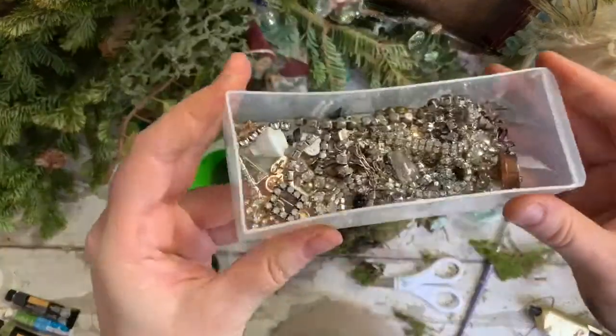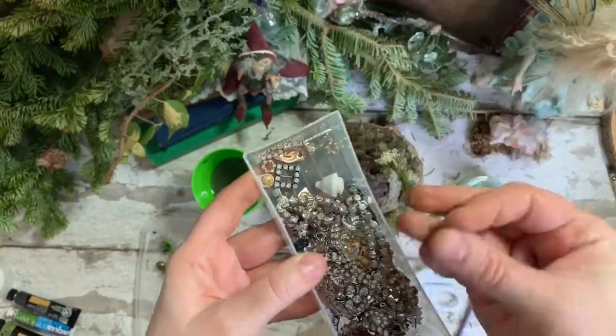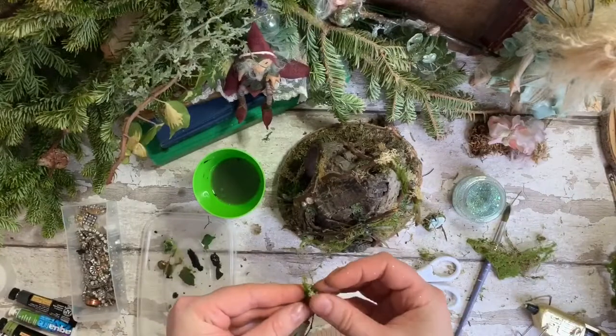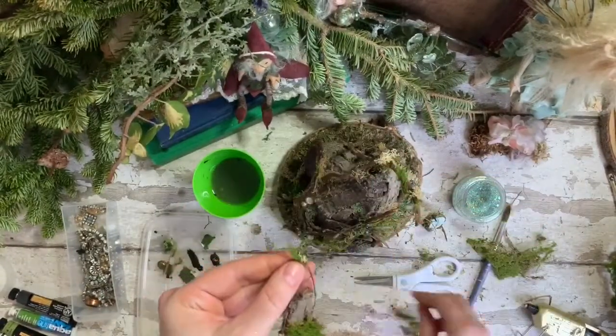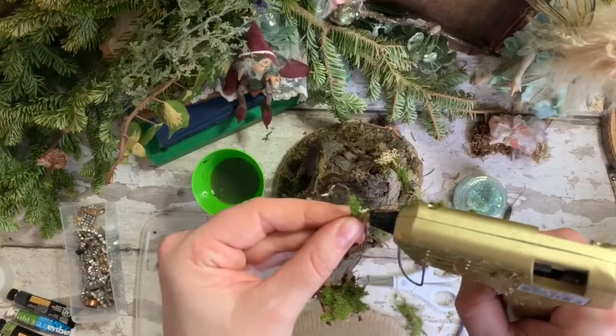So now the moss is on the chair, I'm just going to have a little look through my trinket box. I have a fair few of these, and I have vintage trinkets, new trinkets, and all sorts of things that I've collected over the years, just to finish off little fairy chairs like this. And I do find that they do come in handy.